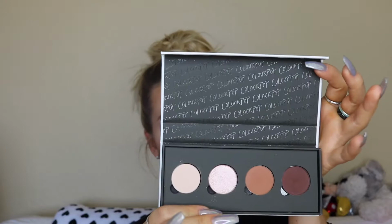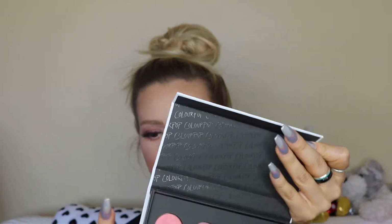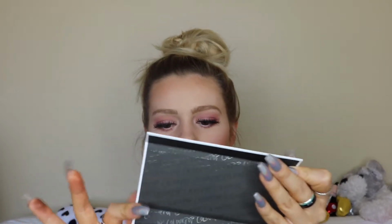Okay. Next thing I have is the I Love Sarah collection from ColourPop. So there is this one, which is Shiki, which I love, all neutrals. And then there is Saucy, which is a little more dramatic. And I just got it dirty. Great.